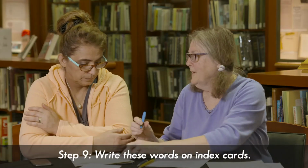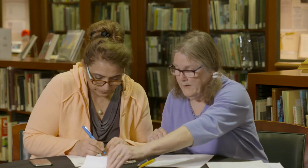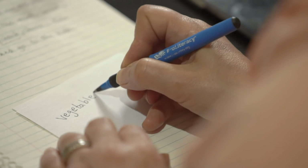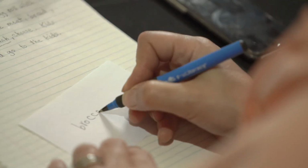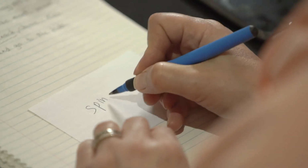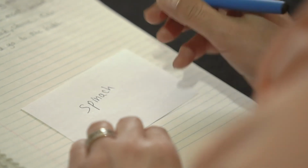Okay, you're going to write these words. Vegetables. Then you can practice these at home. Vegetables. And then, what's this one? Broccoli. And spinach. You've got these 3 words that we're going to practice, and each one is a little bit tricky.